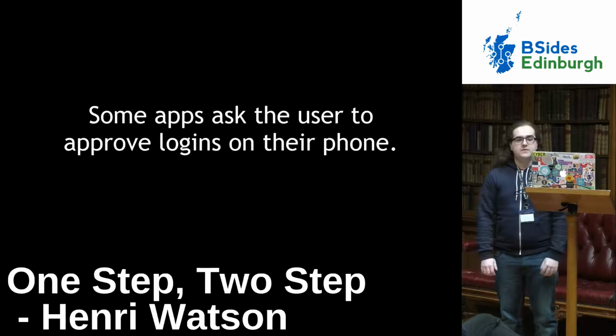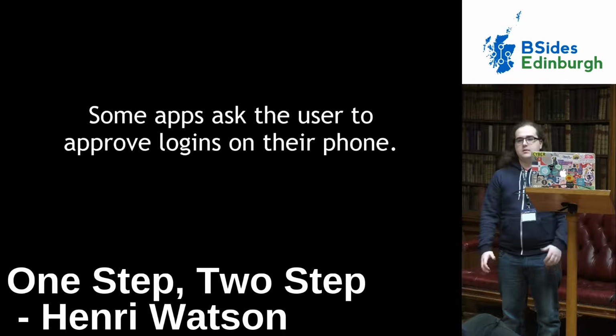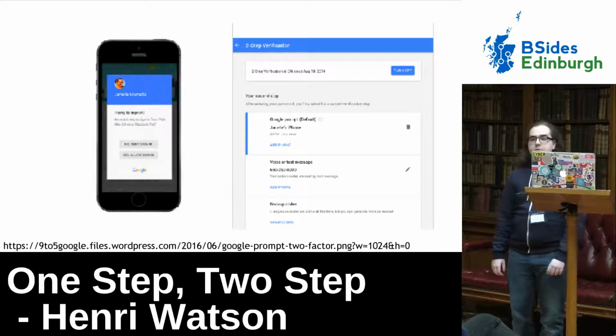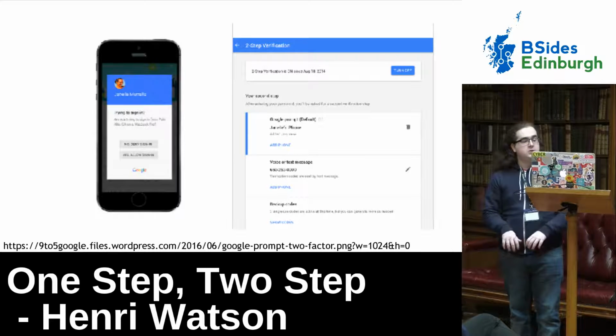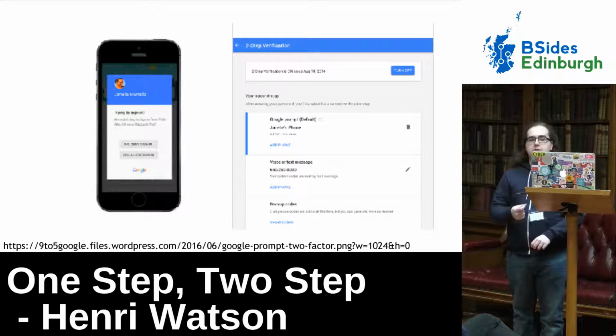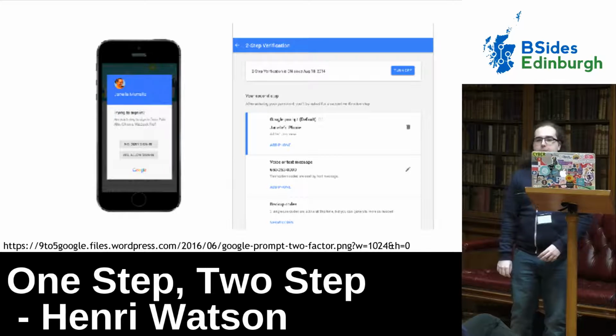So instead, you have some apps that take a different approach, and they ask the user to approve logins on their phone, right? So here's an example of Google's implementation of this. You try to sign into your Google account, and you get a little prompt on your phone saying, hey, are you this person that's trying to sign in, near Edinburgh? And then you just tap yes or no, and that's fine.